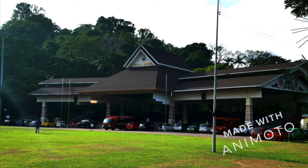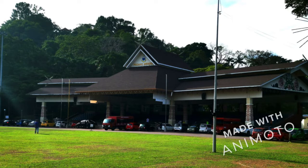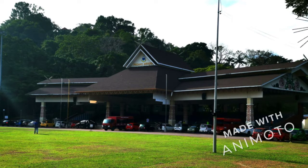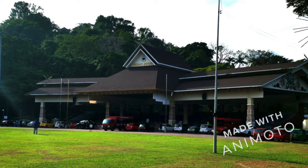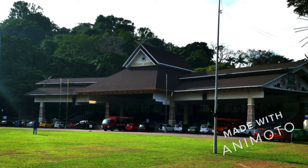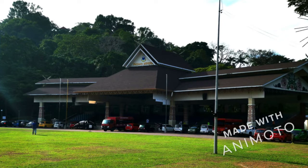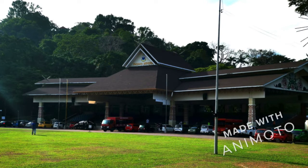walking tour. The guided walk starts right here at this Padang Merdeka, which is Independence Field. This field was set aside in 1899 by the British North Borneo Chartered Company for sports and recreation. And this was also the exact place where the proclamation of the independence of North Borneo and the formation of Malaysia was announced to thousands of people.